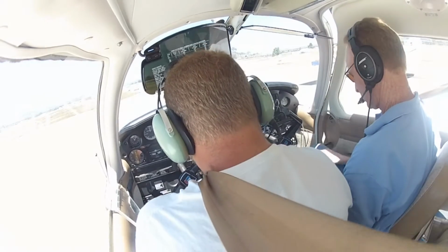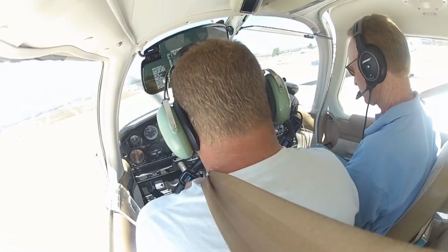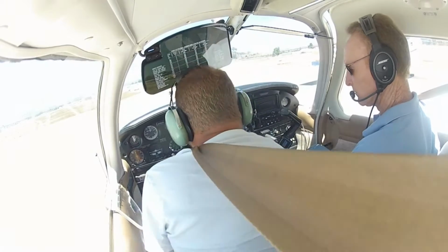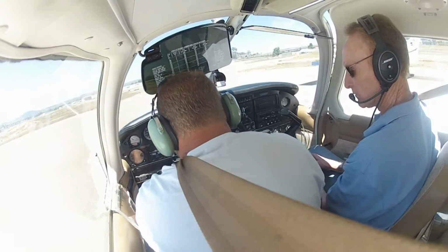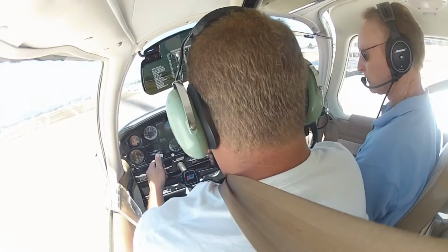Okay. For takeoff. Parking brake set. Parking brake is set. Fuel selector fullest tank. Left tank is still our fullest tank, and we are on the left tank. Flight controls free and correct.